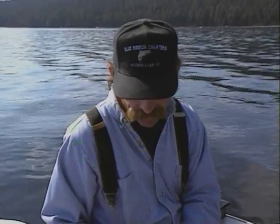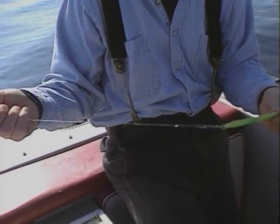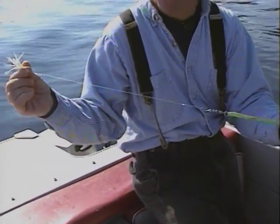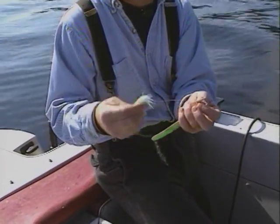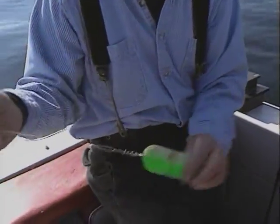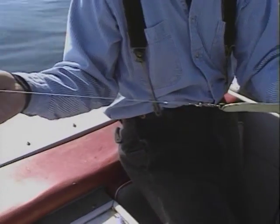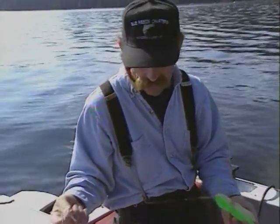One of my other favorites is a Dodger and a Hoochie. Sometimes I'll use a bigger Dodger and a bigger Hoochie. This particular setup right here, I caught a 30-pound fish on 3 weeks ago. One of my clients did. A little teeny tiny Hoochie like that. I run this at about 1.5 miles per hour, and I set it about 6 to 8 feet behind the ball. Just set her up behind there.